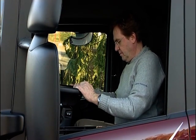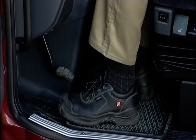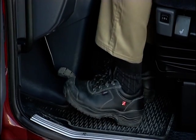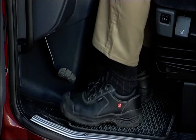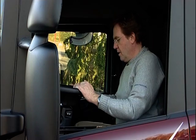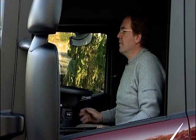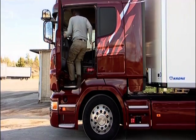Stamp your feet a few times before getting out of the vehicle to reduce the risk of blood clots. Make a point of wearing good shoes with a good grip on the heels and elastic soles. The risk of damage to joints and discs is high if you jump down from the cab. Climb out backwards and hold the handle.